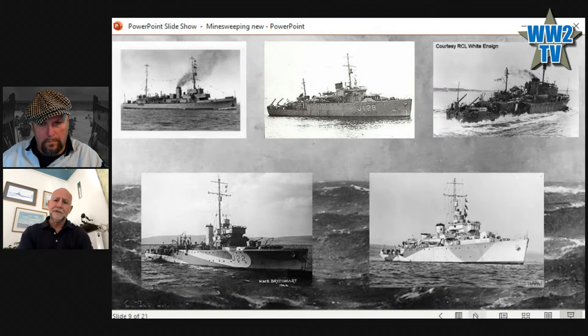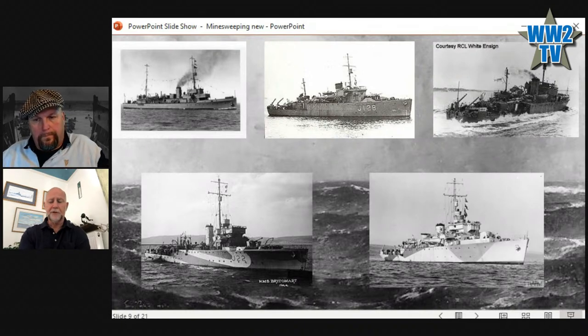Bottom left, we had one flotilla of Halcyon class. These were a pre-war design. They'd been built just before the outbreak of the Second World War. Very effective minesweepers. This flotilla had been minesweeping just prior to the outbreak of war in 1939. Spent the first year or two of the war up with the home fleet at Scapa Flow, sweeping around Scapa and off Scotland. Then they'd spent about 2 years deployed in Russian waters.